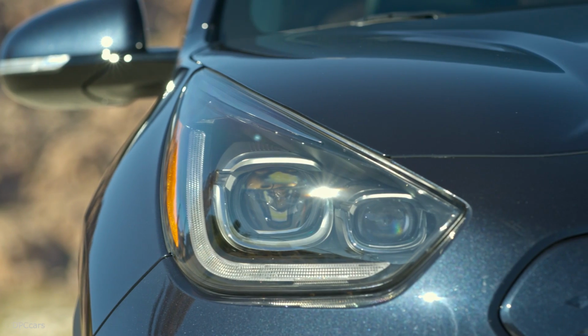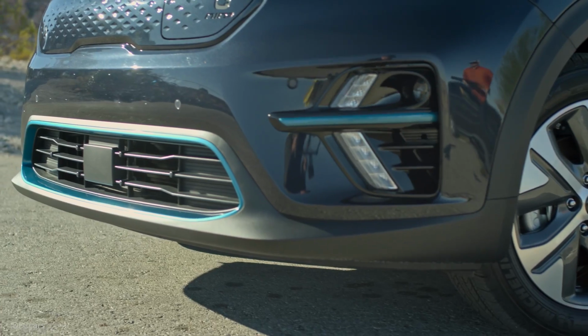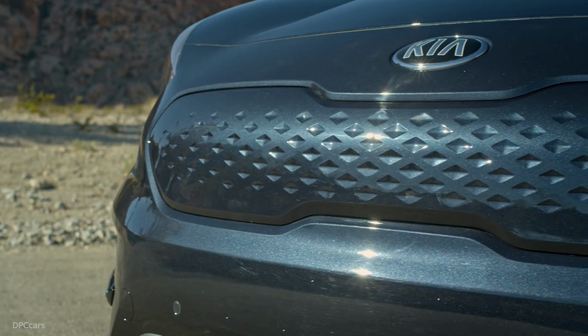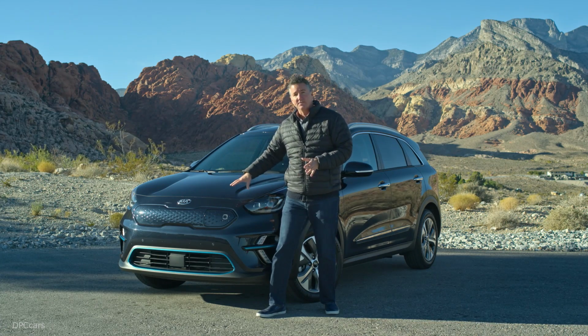First off, it's a full LED headlamp system here. We've got these cool Arrowhead LED DRLs. Wait until you see this car at night. Looks awesome. A revised intake here with this fantastic blue trim, which is an icon of our electric vehicles. And then, of course, the biggest marker is our Tiger Nose grille has been sealed off here. Obviously, without an ICE engine inside here, no need for the cooling there.